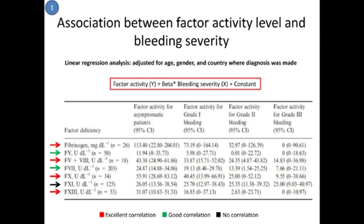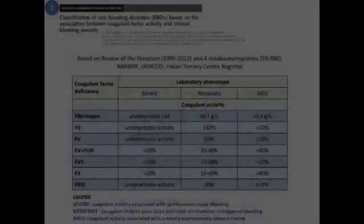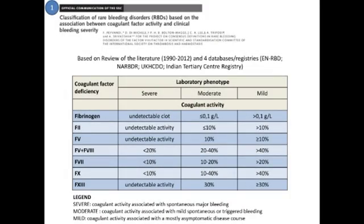And for that reason, we think that in a patient with factor 11 deficiency, the level of the factor is really not enough to give you the information and to serve as a good prognostic marker for sending your patient to surgery. And there is also a publication by the SSC-ISTH group trying to make a classification of rare bleeding disorders based on the coagulant activity.